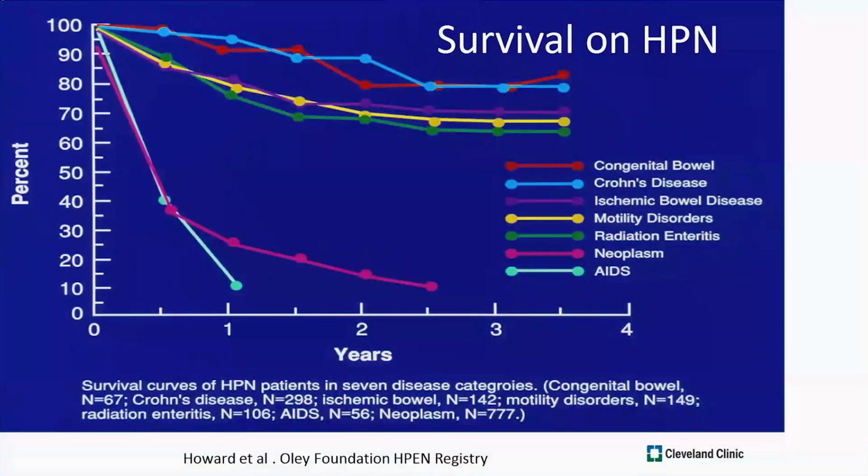The survival on home parenteral nutrition in this older report is fairly favorable for patients with congenital bowel disease, Crohn's disease, ischemic bowel disease, or motility disorders, or radiation enteritis without active evidence of a cancer. Those patients with neoplasm or AIDS have a far reduced survival on HPN.